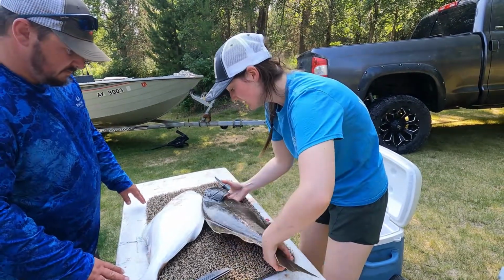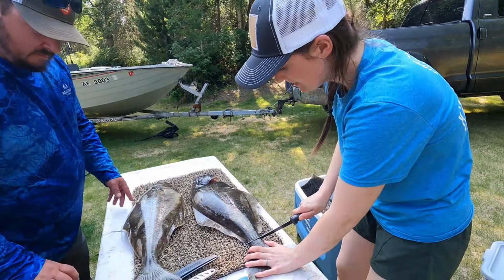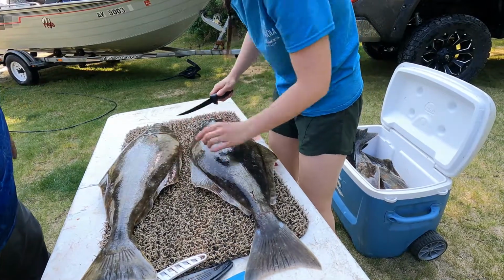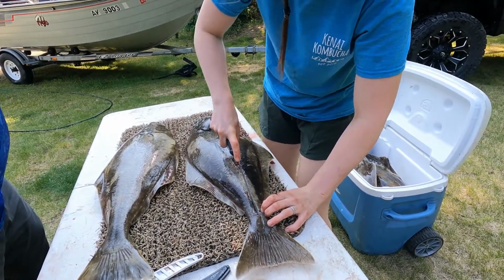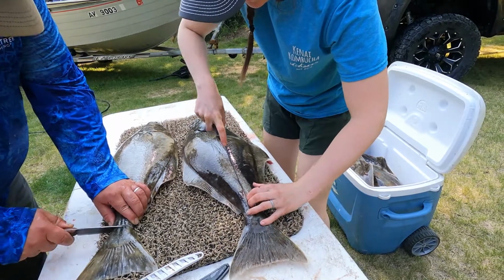So I normally start with the dark side. Some people like to start with the white side because you can see the spine easier. My first cut, I come right down the tail right here down to the spine. So we get to the bone. And you come right down that same line that you can see on the white. You can still see it right here. That's that spine line. Come right down to the bone with this beautifully, beautifully dull knife. Just come right down that spine.